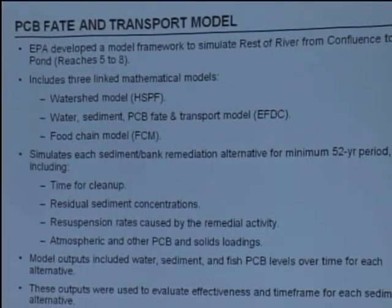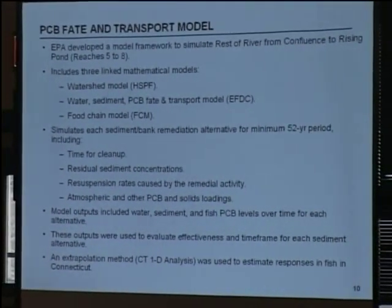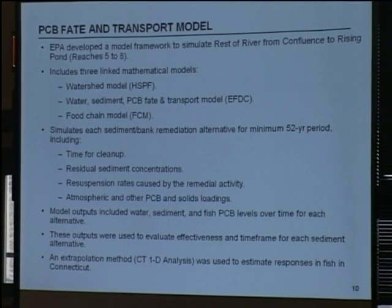After EPA completed development of the model, they gave it to GE, or gave it to us, for our use in developing the corrective measure study, with the purpose of evaluating the different sediment remedial alternatives using EPA's model. Each run is for a minimum of a 52-year simulation, or in some cases 30 years after completion of remediation, so it's out to about 81 years. We'll go into that in more detail. But what the model allows us to do is simulate the time to conduct the cleanup. Certain activities are more intensive, maybe because of more volume removal or some other reason, and it might take longer to conduct them. Those are simulated in the model, the time frame.